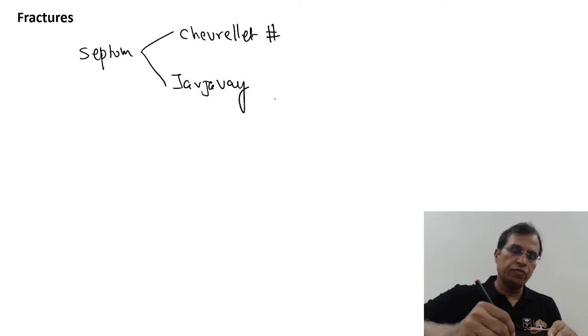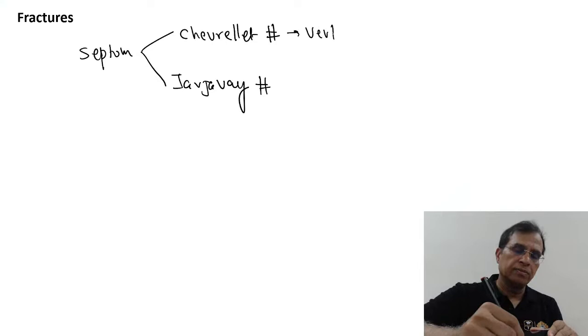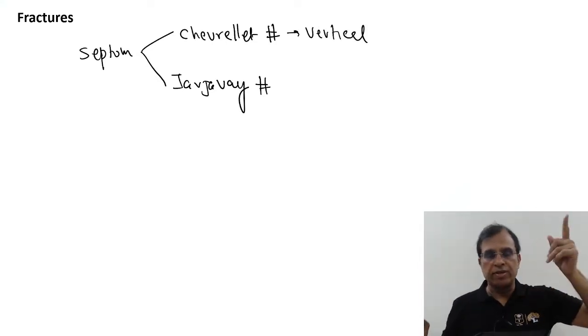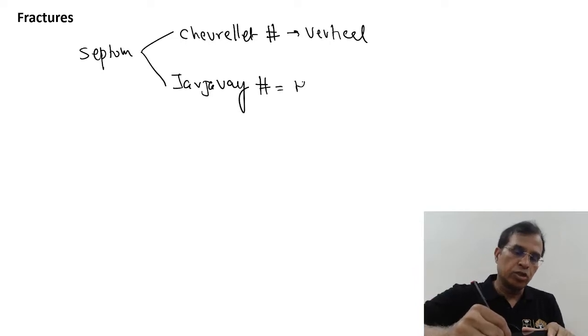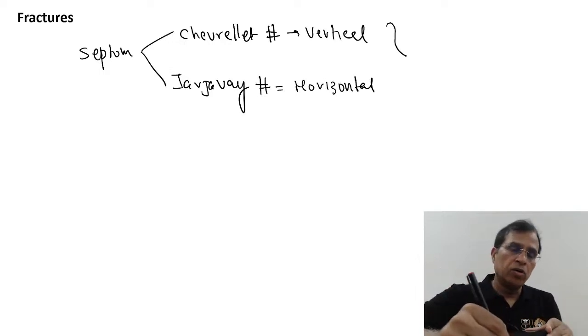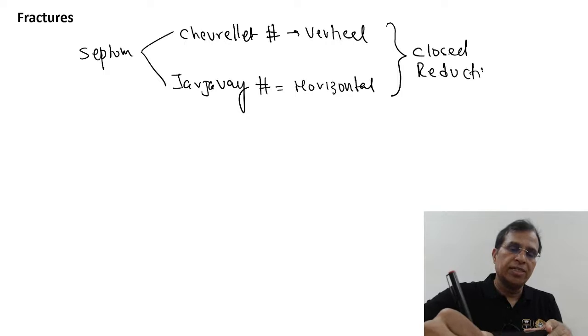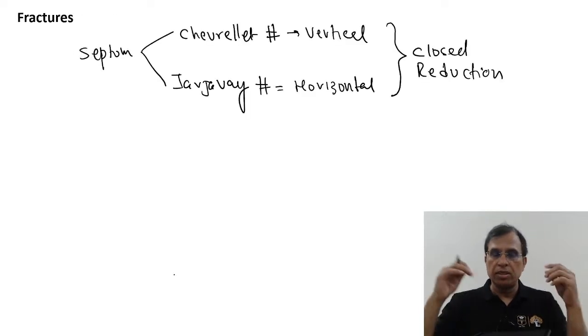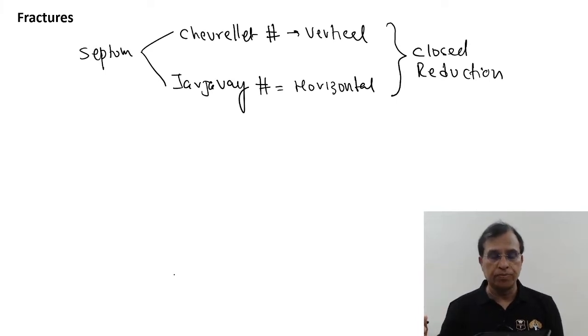What is the difference between these two fractures? If the fracture line is vertical in the septum, it is called Chevallet, and if the fracture line goes horizontal, that is called Jarjavay fracture. That's the only difference, and you have to know this. And all nasal fractures are treated with closed reduction. You understand the meaning of closed reduction? We don't open the nose, we don't give an incision, we just pull and push and align the bones.